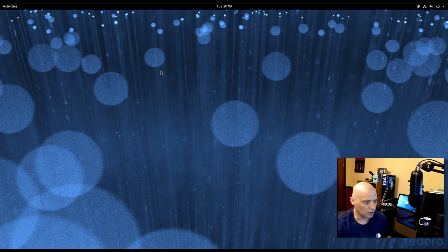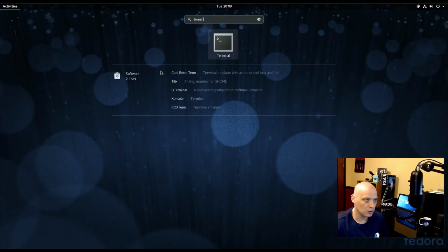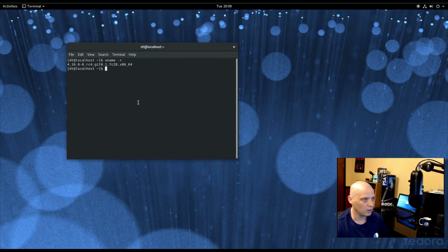All right, let me pull up a terminal. I'm going to hit the super key on the keyboard, just start typing terminal. Yeah, then it comes up. Hit enter, and I'm going to do a uname -r. Yeah, they really are using 4.16 for a kernel. Wow. It's a very, very new kernel.